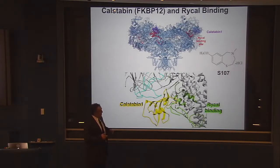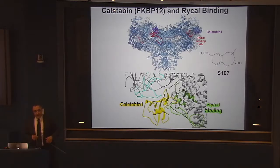And here is a structure of one of the molecules I'll be talking about. We call the class of drugs Rycals. This one in particular is called S107, and it's the one I've used in the laboratory. It has a very short half-life and was felt not to be an ideal clinical candidate, but we just put it in the drinking water and give it to mice, and I'll show you some data based on that.